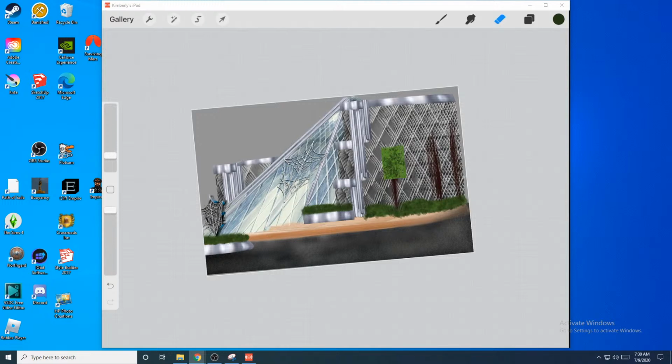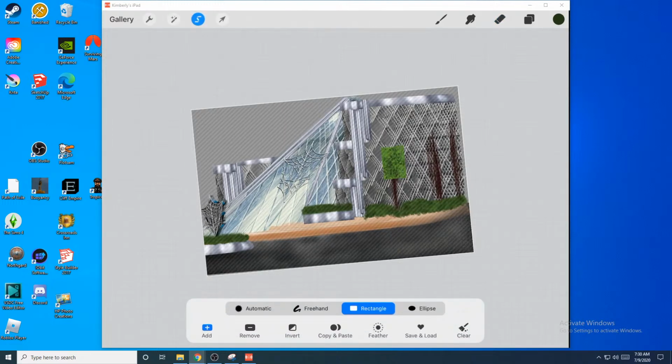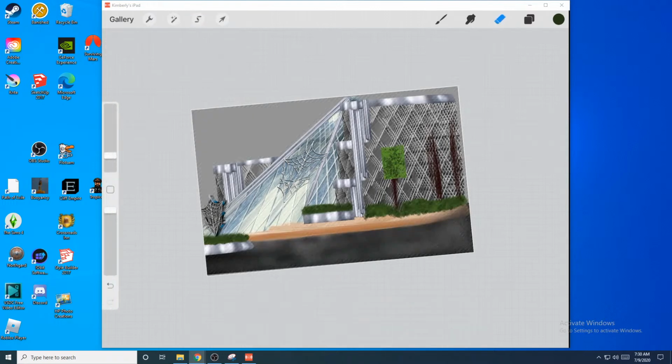I don't know. What do you think? Let's see. How about... Yeah, they look kind of dumb. Trees should be trees. Let a tree be a tree. Let's see. Unless it's not a tree. Let's see.